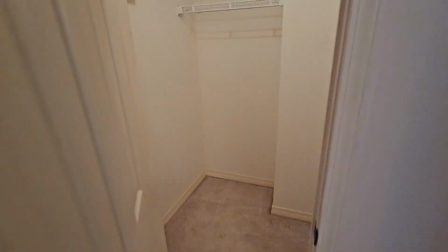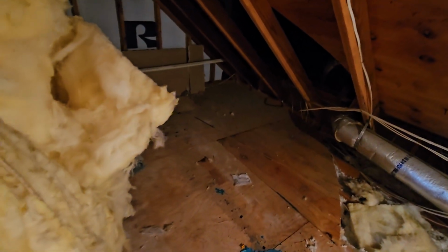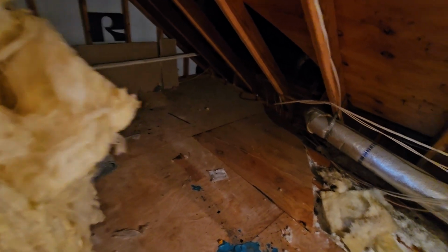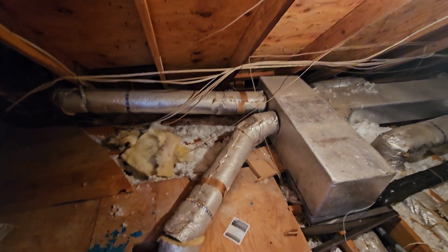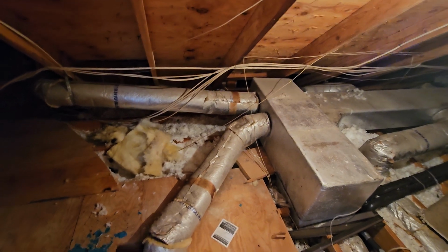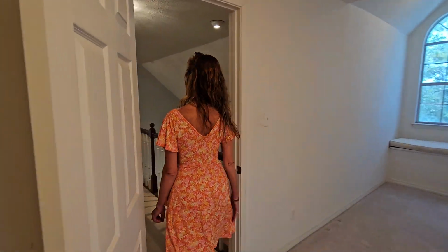Okay. And more attic access here with some floored storage. I got geothermal cooling and heating in this home. Keeps the bills low. So you got hard pipe for the duct, well insulated. See real plywood on the roof. Great construction. All right. One more bedroom? Yeah. Let's go take a look.